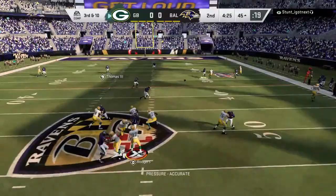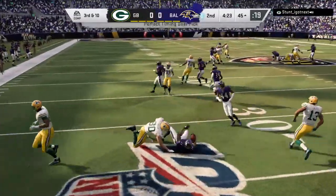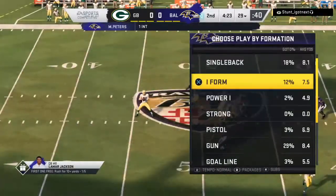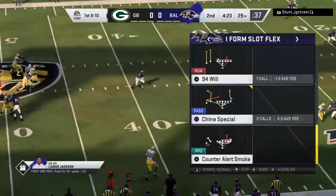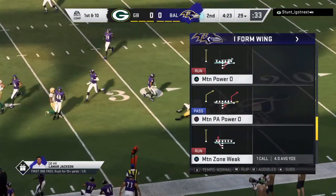Shotgun now for Rodgers. Oh, that's us. Perfect. Perfect. Use a pick. I'm glad y'all tuned in. Whoever Stunt told to tune in, I'm glad you tuned in because I'm about to do it.